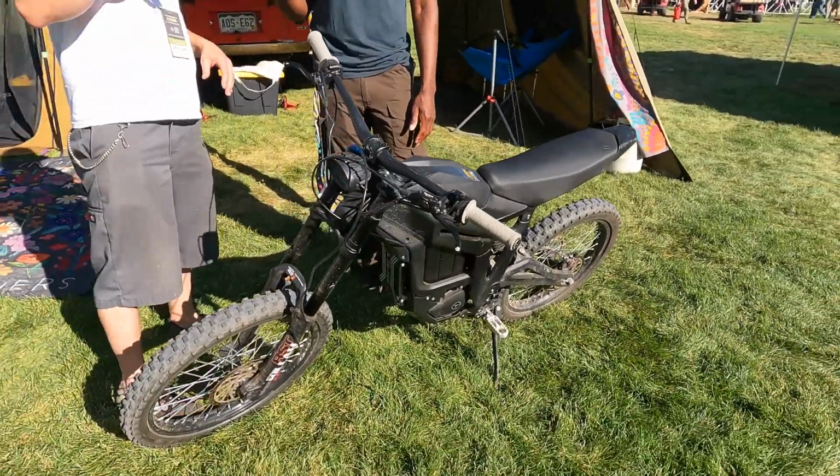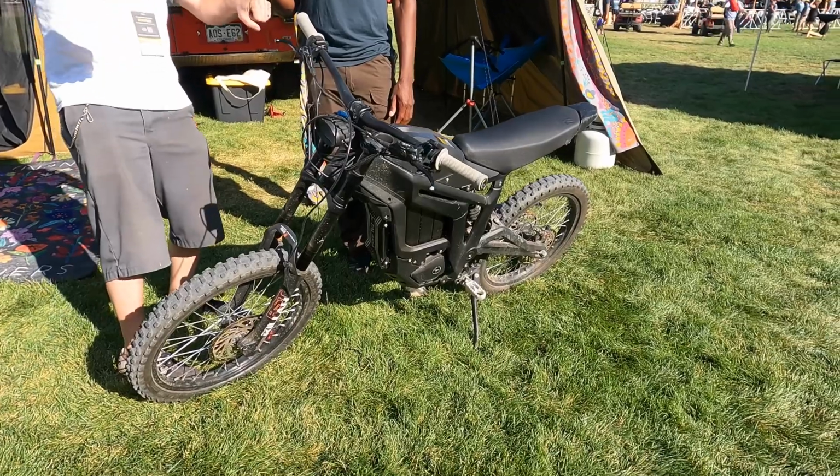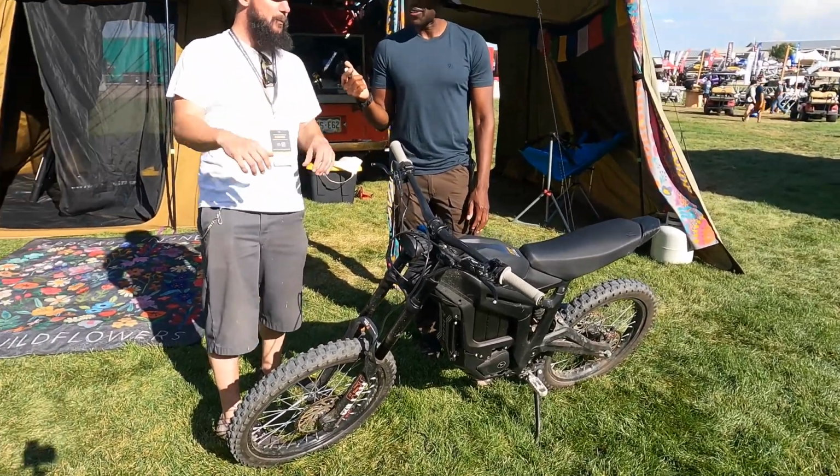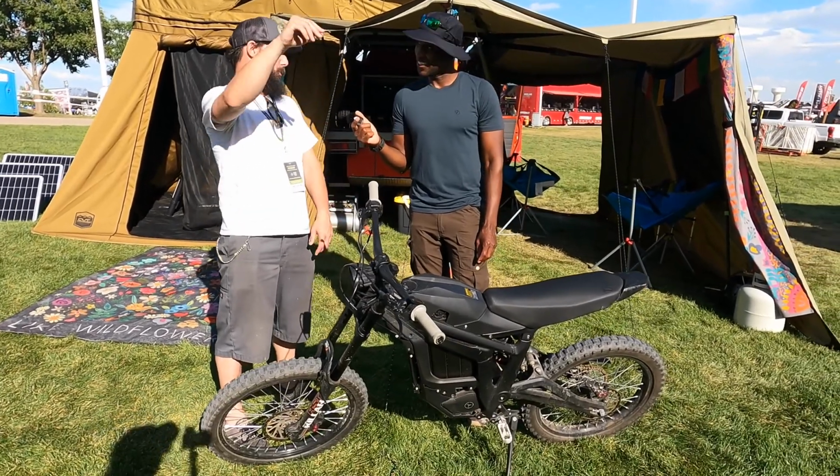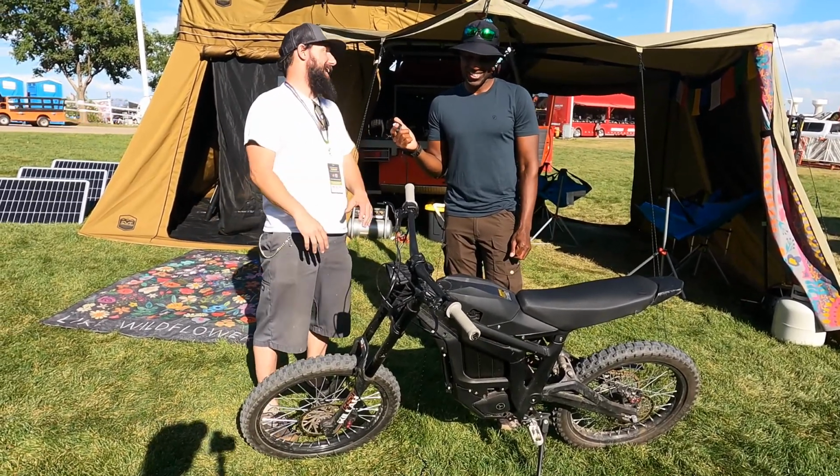All right. I mean, the low end torque on this thing, if you give it more than a quarter throttle in sport mode, it's gonna go. It'll lift and throw you off the bike. Oh wow. It's insane.